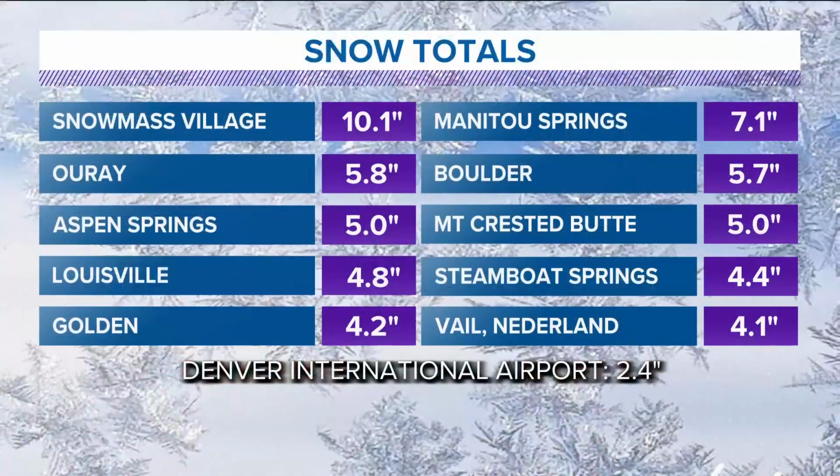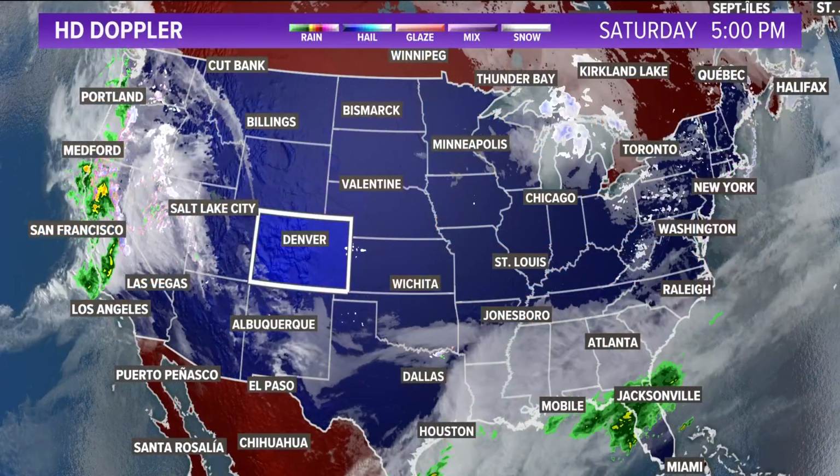Let's go ahead and take a look at our snow totals from last night into early this morning. Snowmass Village reported just over 10 inches of snow. Manitou Springs saw just over 7 inches, almost 6 inches in Array, and in Boulder, we saw 5 inches reported in Aspen Springs and Mount Crested Butte, 4.8 in Louisville, 4.4 in Steamboat Springs, just over 4 inches in Golden, Vail, Nederland, and DIA reporting 2.4 inches. Most of the Denver metro area saw between 1 to 3 inches with this system, so all of these areas actually saw snowfall within the expected ranges.